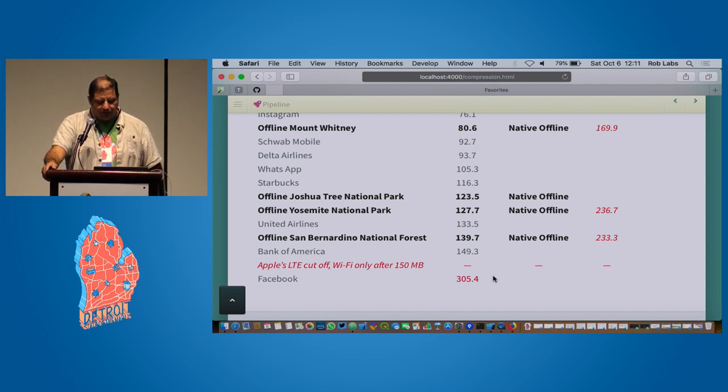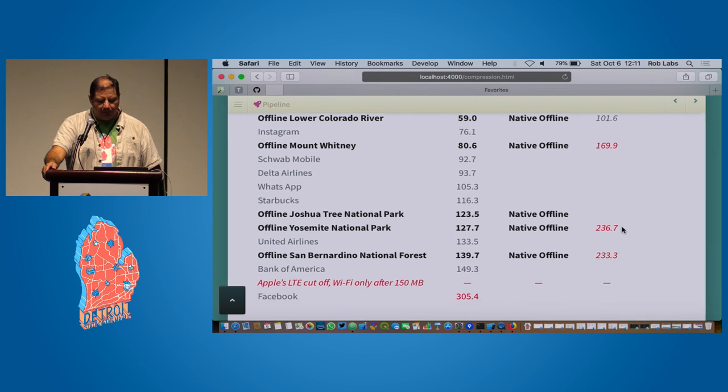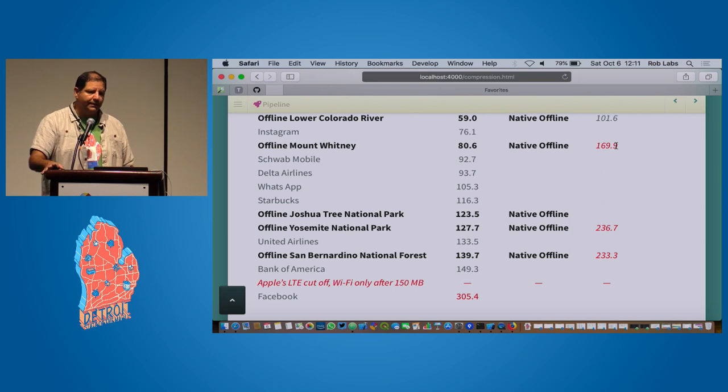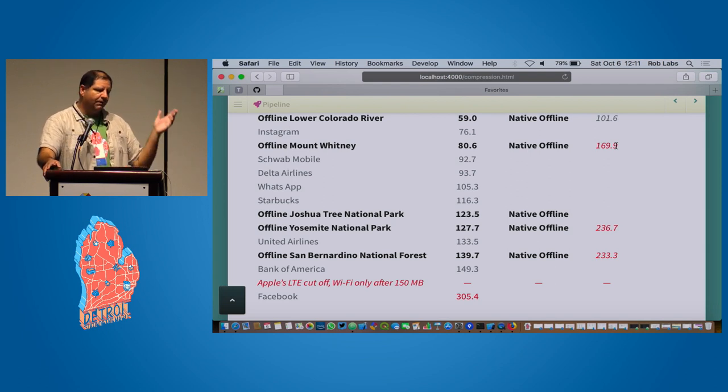So if you see a red value, that means if I were to ship it with PNG, like this Whitney one, I wouldn't even be able to meet that Apple cutoff. They'd have to go to Lone Pine, California, and find Wi-Fi to download it. And boy, that map's not getting in somebody's hands. So you can see the difference, about half, more than half.